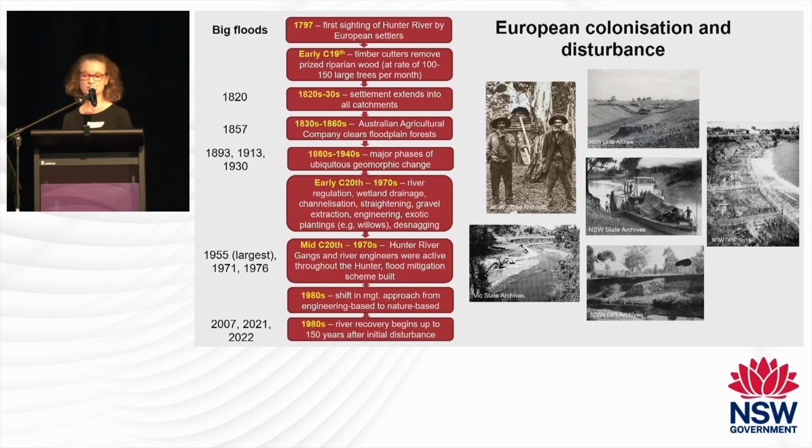There's been a long history of tinkering, of management of the Hunter River system. And this is a very, very common set of circumstances up and down the coast and in many, many other rivers across Australia. So without going into too much detail, essentially the Hunter River was transformed very soon after colonisation, and this was associated with things like the removal of all that messiness that we were talking about earlier, removal of riparian vegetation, removal of wood.